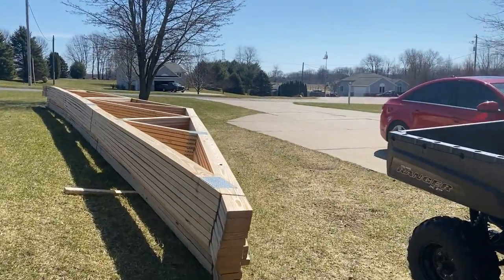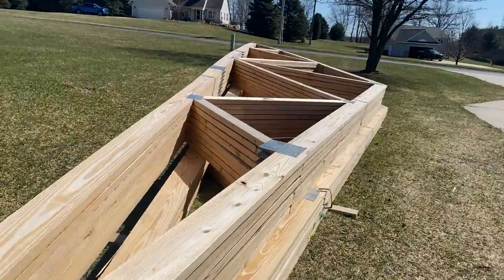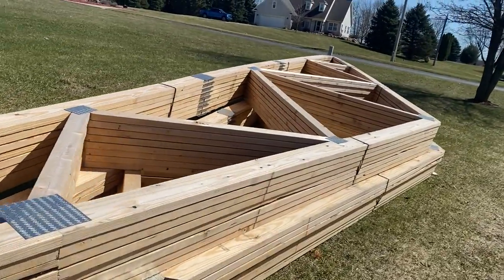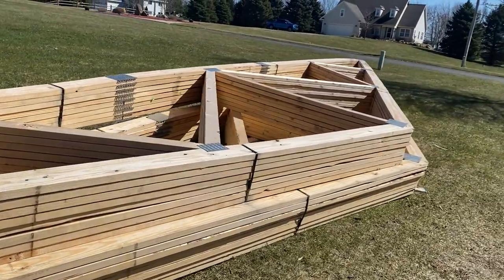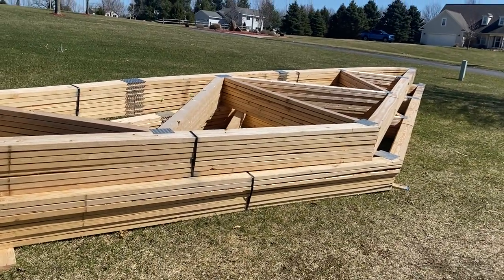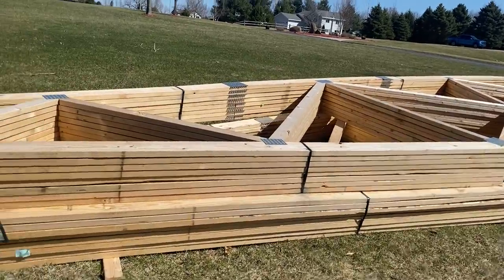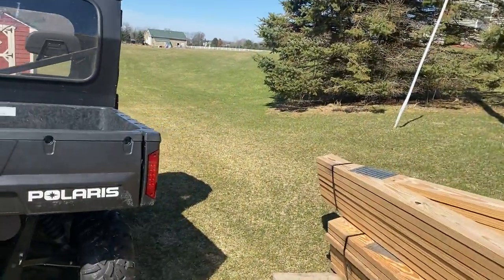These have been in the yard for about 2 months now, just waiting for them to be moved out back. And I think today or tomorrow is when they're going to be doing that. These are 40 foot wide trusses and they're going to be huge to go back there. But once they're back there, they're going to stay and they're going to put them up.